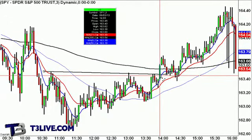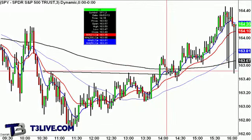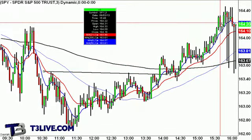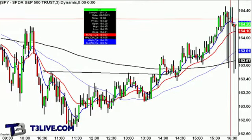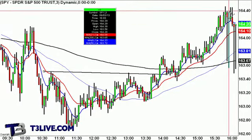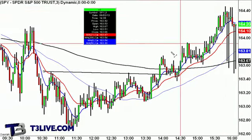So I got away from what I had on the spider side short. I went a little long, traded around it, and then right around 164, I took it off, and then right on the close, I shorted some. It still looks like it's trading around here.